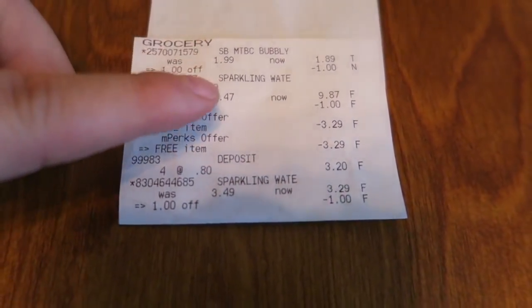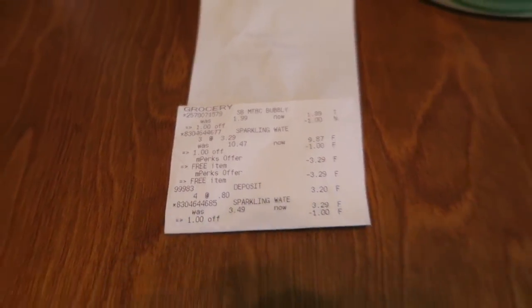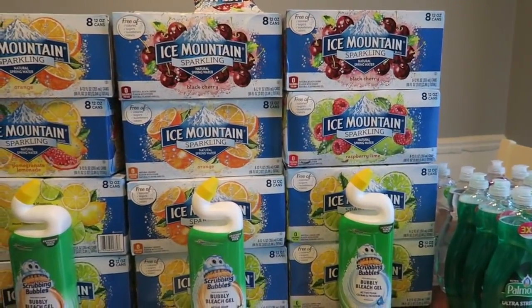And here is the receipt, just to show you how this works. Boom, boom, boom, boom, boom, boom. So just fantastic. To pay $5.47 plus the bottle deposit here in Michigan, I'm totally cool with that.